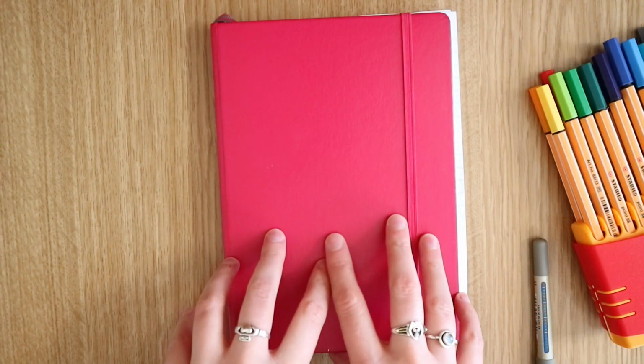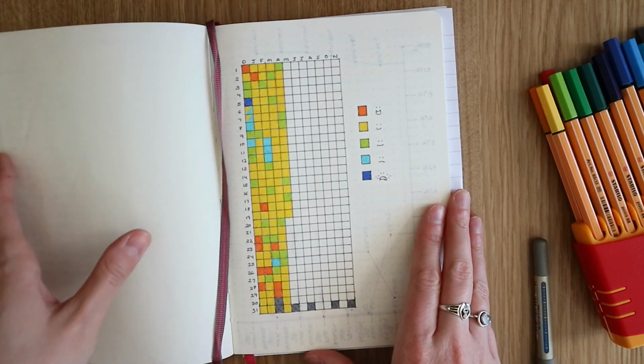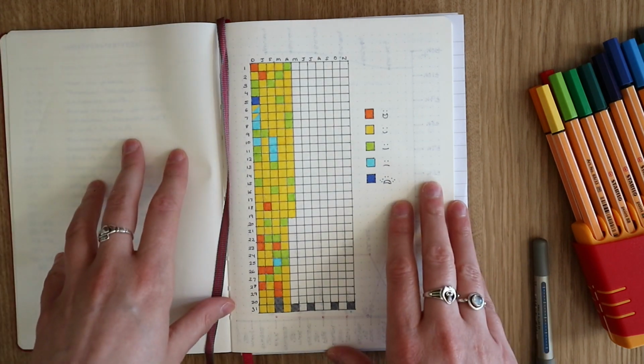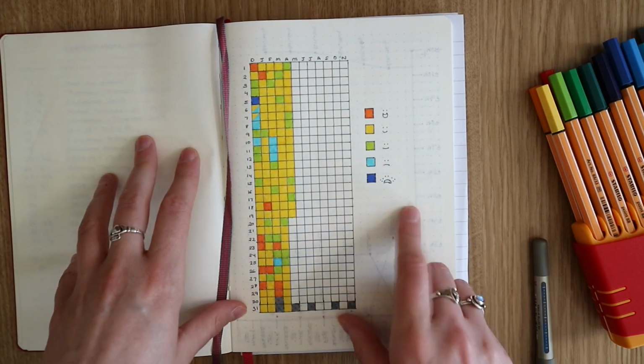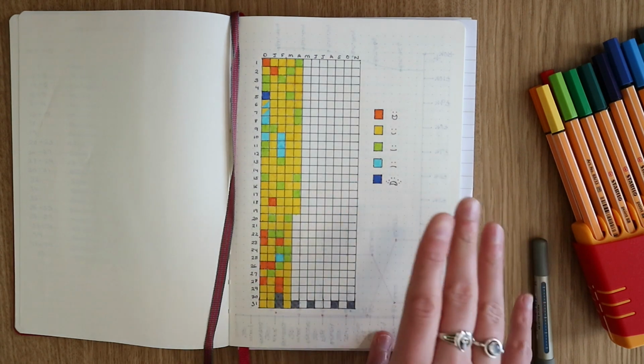Here we are back in my bullet journal. Let's take a look at those daily trackers. First up is my year in pixels. I have had this, I think, in every bullet journal I've ever had, and this is my 3rd. I think most bullet journalers use this. I don't know who the idea originated with, but it is amazing, and it is 100% not my idea.